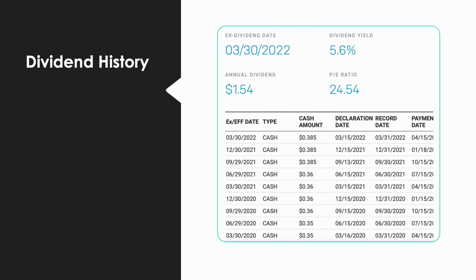And from 2020, they were giving out around 35 cents a share. But now in 2022, and even late of 2021, around third and fourth quarter, they were giving out just over 38 cents a share, which again is pretty good value, with an annual dividend being around $1.50. So again, it's something that's pretty fair, and something definitely to think of when investing in this company.